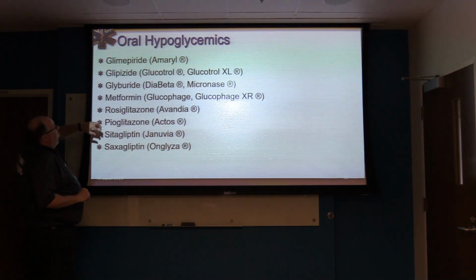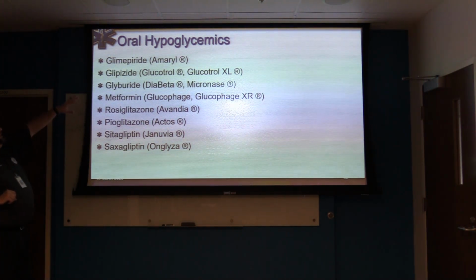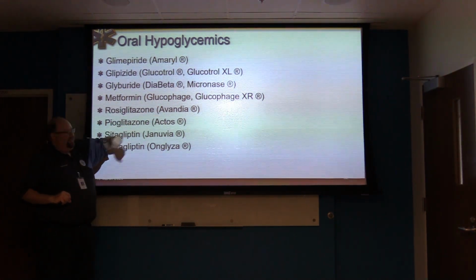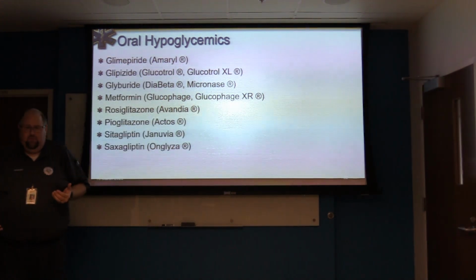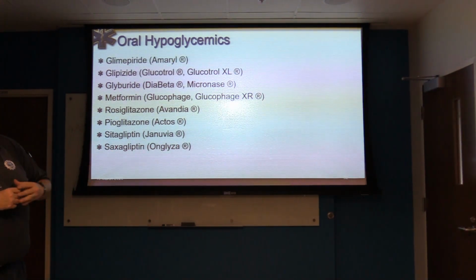This is some of our most common oral hypoglycemics that we'll see out there. Most of you have seen these: glimepiride, glipizide, glyburide, metformin. I can't even say that one, so we're going to go with the easy ones: Avandia, Actos, Januvia, and Onglyza. These are some of the most common. There are quite a few more out there, and there are some that are injectable also that you may see.